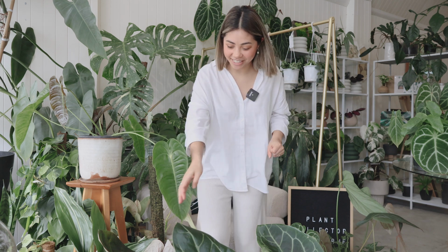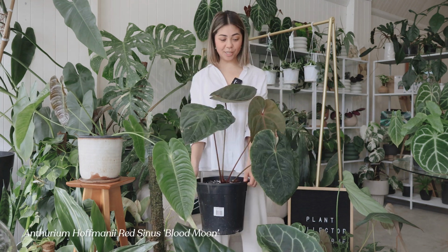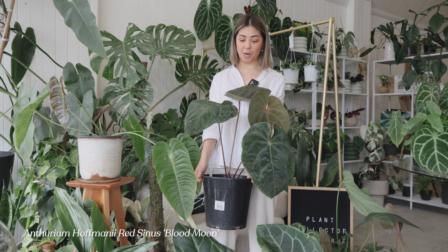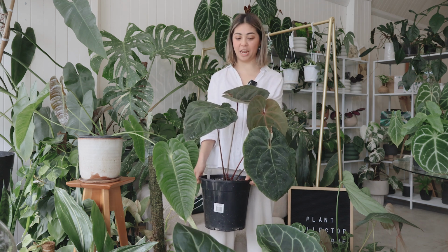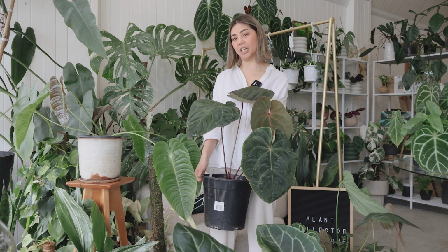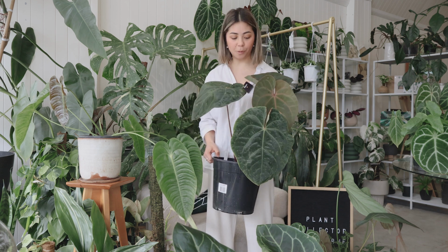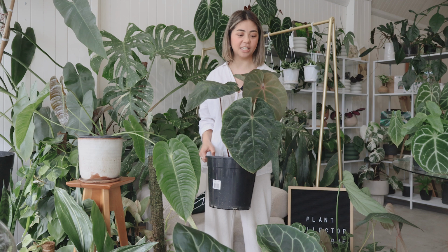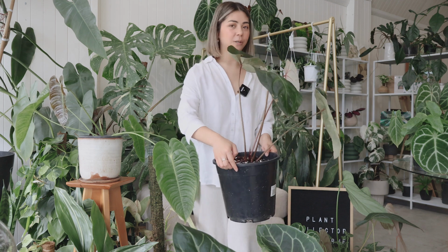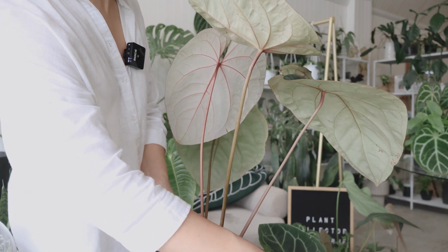And I also managed to get a huge one, and it is Anthurium red sinus hoffmanii. This is also called blood moon here in Australia, and I know so many of you internationally are dying to get this thing. Even here in Australia, this thing still goes for a pricey penny because it is dark, it is super round, and just the veins, the fact that it's all super red. I'm going to try and show you the back. Hopefully y'all can see.